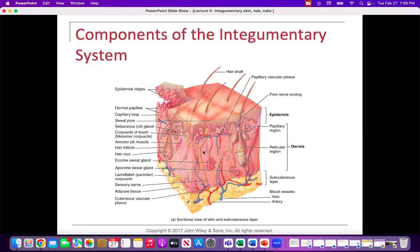And that's why the skin is the first organ that we discuss, or the first system we discuss, because it's made up of all 4 types of tissue. It's made up of epithelium that's in the epidermis. It's made up of connective tissue in the dermis. It's made up of muscle, and it's made up of nerve. So all 4 tissue types are found in the skin.